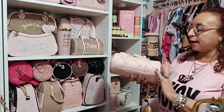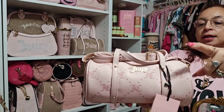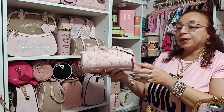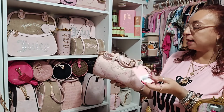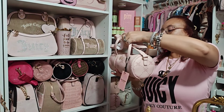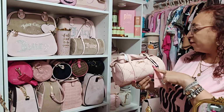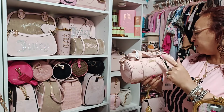Going down to the next shelf, I have another barrel bag. This one is this beautiful pink. I don't think this is dusty or powder. Nope, it's pink clay. I knew it was different. So, this is the Best Sellers mini barrel in pink clay, and I have not used her yet. She just has the little Juicy logo there, and she has just a regular little boring zipper pull that says Juicy Couture. They didn't even put a hard cutout on that one. This one, I almost returned because I have one similar, which I'll show you guys next, and I was like, do I need both of these? But I ended up keeping it.